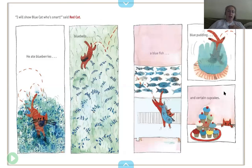I will show Blue Cat who's smart, said Red Cat. He ate blueberries, bluebells, a blue fish, blue pudding, and certain cupcakes. Just the ones with blue on them, right? How many blue cupcakes do you see? This is hard. I see a lot of cupcakes, but I only see a few blue. Let's count. One, two, three, four, five blue cupcakes. I see five blue cupcakes.